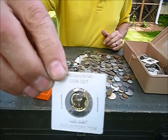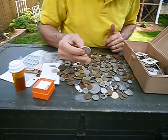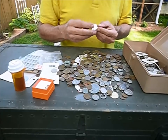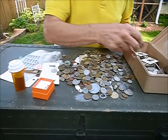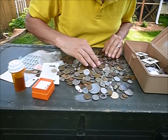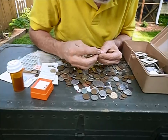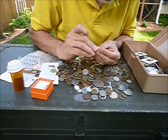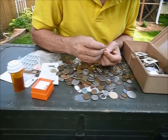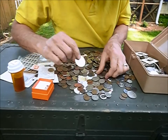Presidential coin set. A couple of these. Tiny little Roosevelt dime there. 69. That one's not silver, but look at that on one side. I've seen these before. I've had these before. Okay, more foreign coins. Oh, that might be gold. I'll test that. 1982D. It's like a plated dime. Some more Ike dollars.